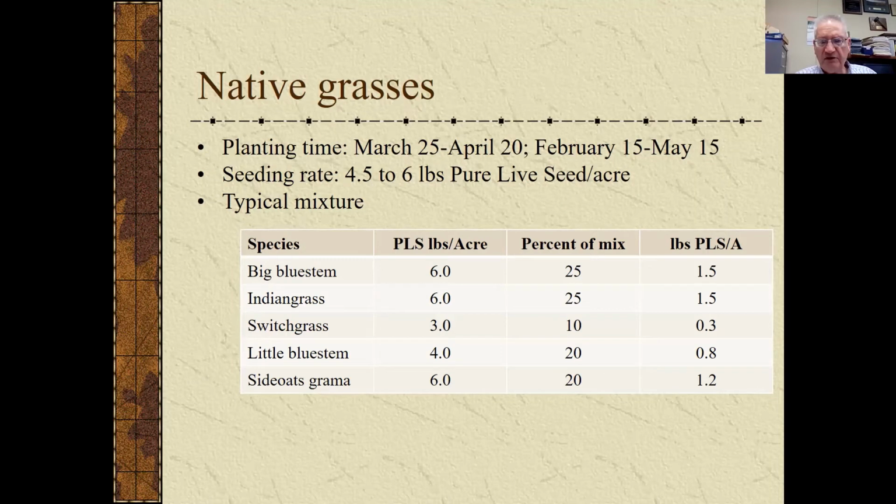So the little table here is just an example. We have these 5 species, and these have been used in a lot of areas in the state of Kansas. We might add some different species if we happen to be on a sandy soil. For instance, maybe rather than big bluestem, we might use sand bluestem. We might stick some sand lovegrass in there. But these 5 species have been used pretty widely in the state. We have named varieties for all those species.